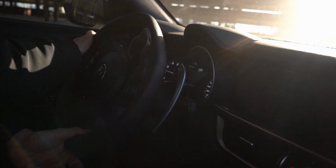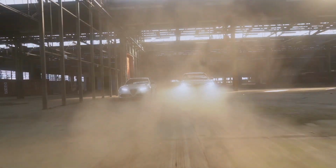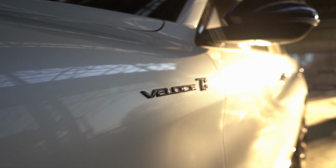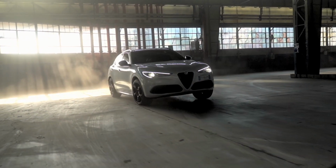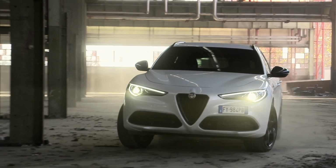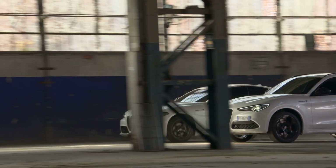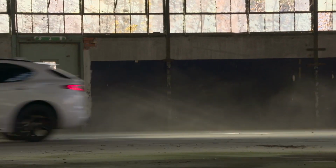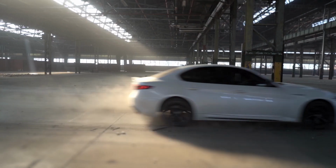Now, this Estrema model that we have is just under 60 grand. It's a little over 60 grand since we have that assistance package added on. It's based on the Veloce trim, which is only about $54,000, but you're adding 21-inch wheels. You're adding a nice interior and sound package with a Harman Kardon audio system, and then you also get the adaptive suspension and the limited slip differential.